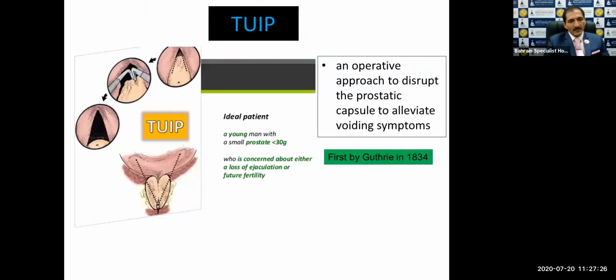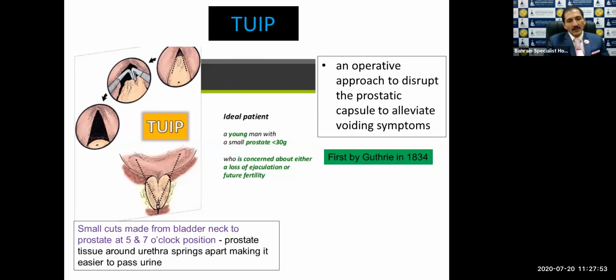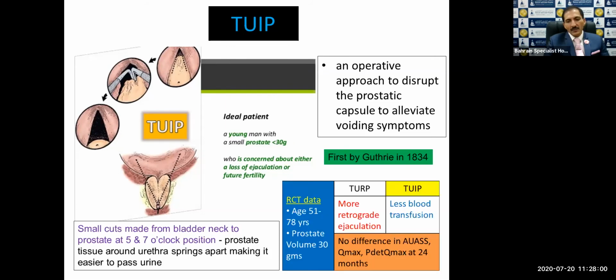In transurethral incision of prostate, this is probably even earlier than TURP, and the first mention was in 1834. It is usually ideal for a young man with a small prostate, less than 30 grams, who is concerned about loss of ejaculation or future fertility. By this technique, we disrupt the prostatic capsule and alleviate voiding symptoms. Small cuts are made at the 5 and 7 o'clock positions, and the prostate tissue around the urethra springs apart, making it easier to pass urine.